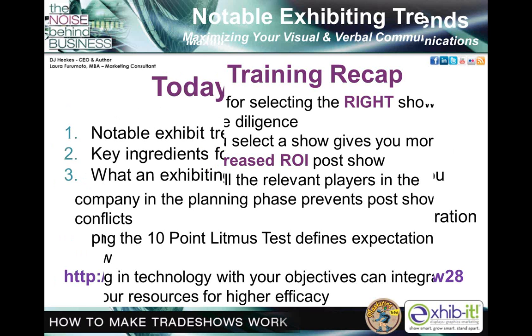We will cover notable exhibiting trends in our industry, key ingredients for a great booth, what an exhibiting company should do for you, and how to connect with trade show attendees by understanding personality types and the 5 generational profiles.